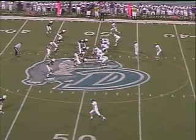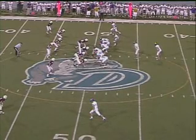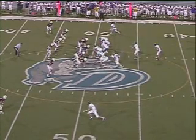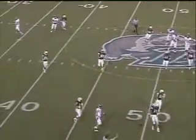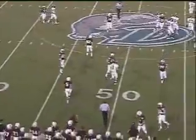Here comes Johnston again, shotgun formation. 1 receiver left, 2 to the right. In motion goes Alex McCune. Kinney's going to look for McCune, and finally almost picked off by John Wisniewski. McCune was the intended receiver.